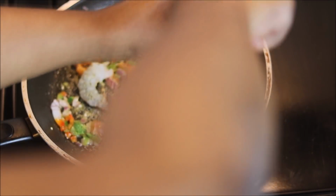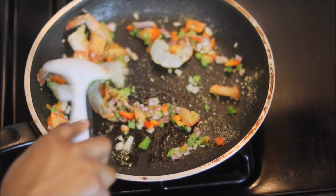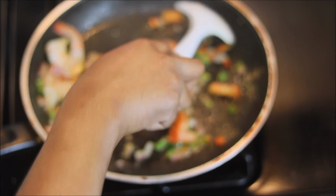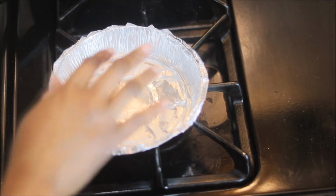I'm going to season it with some onion salt, garlic powder, black pepper, a little bit of sea salt, boom, just a pinch, a little bit, like so. Now, for me, this is perfectly fine because this is going into the air fryer, so we don't need to cook it any further than that because it's going to cook in the air fryer.